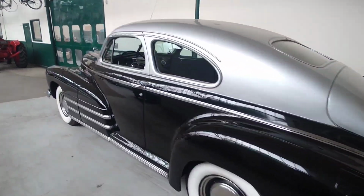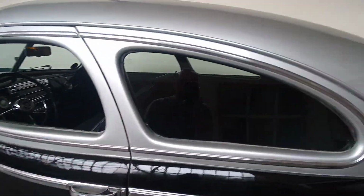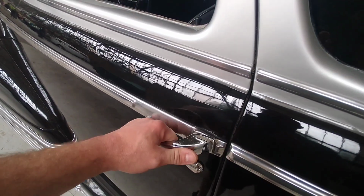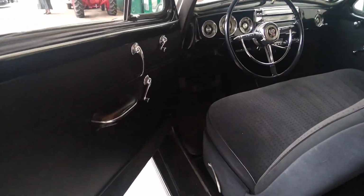Let's have a quick look inside this. Very Art Deco in its style. Its lines. Gorgeous, elegant, but huge at the same time. How does this open? Downwards. Pull that button up. There we go. Ooh, that is nice.